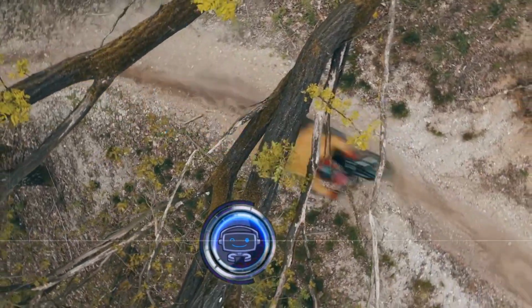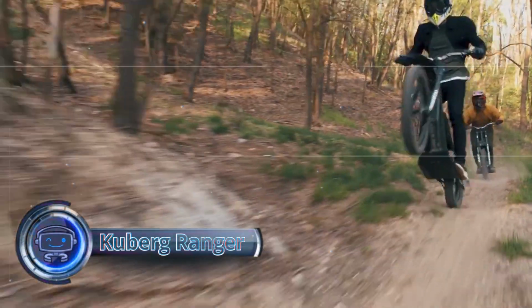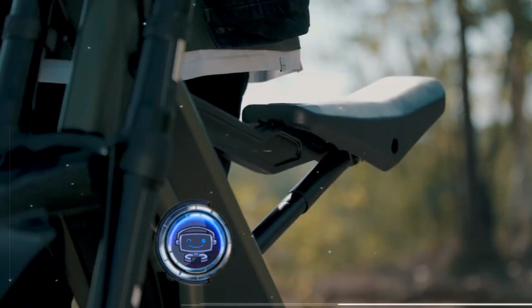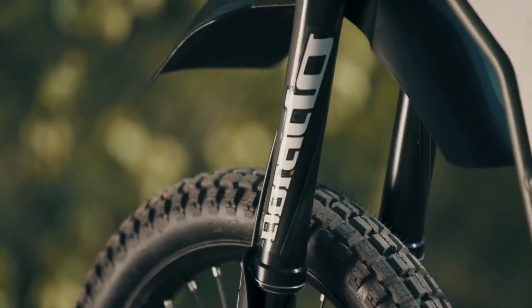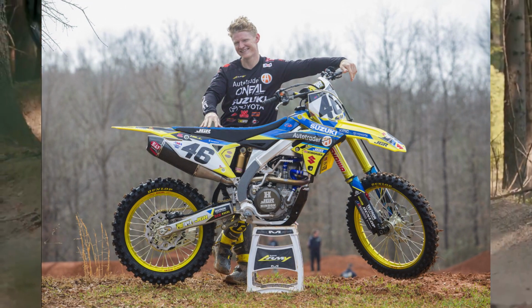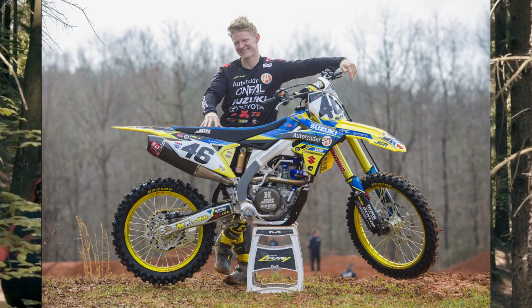Kuberg Ranger. Dirt bikes or scooters? Your choice. Riders of any skill level can use this electric crossover scooter with a reclining seat. Riders with experience also tried it. For instance, Justin Hill, a famous motorbike racer, claimed he would use the Ranger daily.